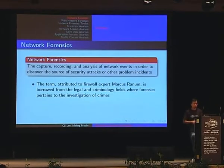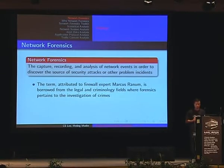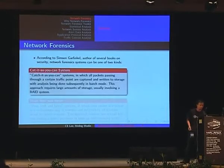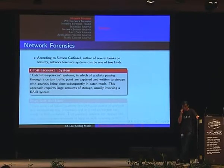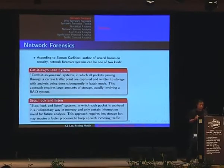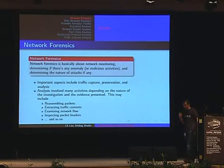And according to security expert Marcus Ranum, network forensics is the capture, recording, and analysis of network events in order to discover the nature of security attacks or problem incidents. And according to Simpson Garfinkel, there are two types of network forensic systems. "Catch it as you can," in which all packets traversing the network are stored and analyzed later. Or you have something we are all quite familiar with, the IDS model, "stop, look, and listen," where every packet is inspected for malicious content. Basically, network forensics is about monitoring, determining whether there are any anomalies, and determining the nature of attacks, if any.